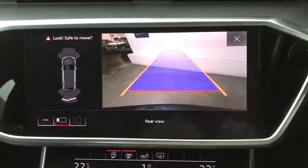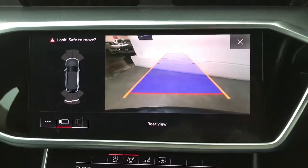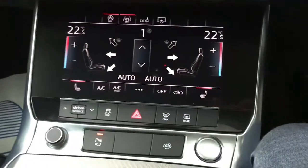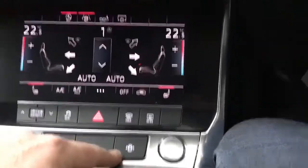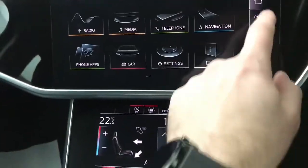Just here we have your parking system, so you've got front and rear sensors with the selective display, and you do also have a reversing camera that will come on automatically when you put the car into reverse, or you can turn it on and off just by pressing the P button there. And here is the shortcut for the driver assist systems, so you can again change that as you're going along rather than going through the main system itself.